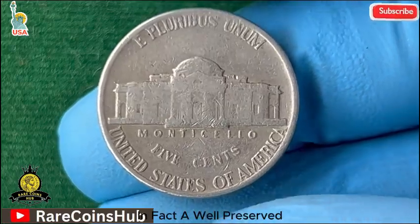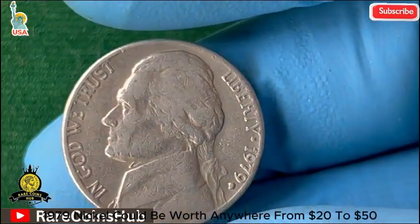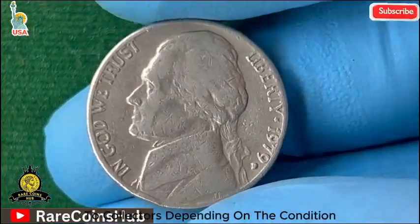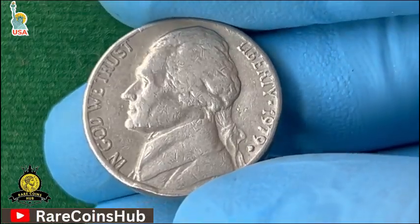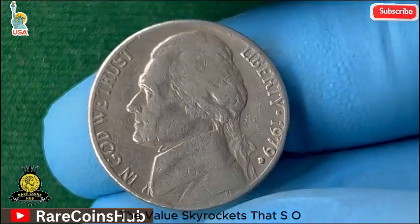In fact, a well-preserved, error-free 1979 nickel could be worth anywhere from $20 to $50 to collectors, depending on the condition and whether it has been graded. However, when it comes to the famous double die error, the value skyrockets.